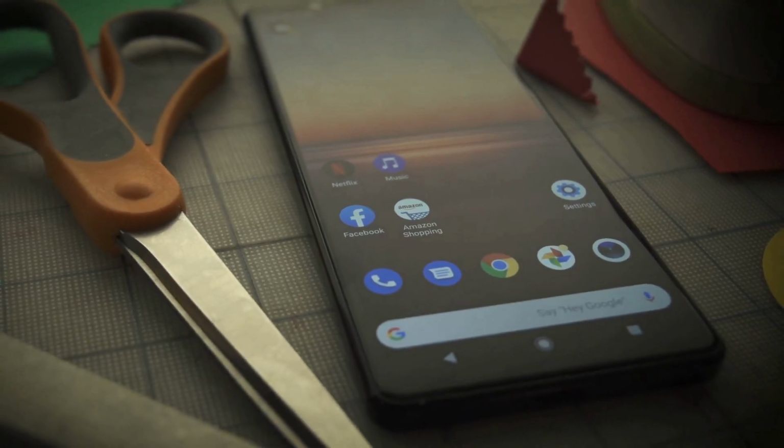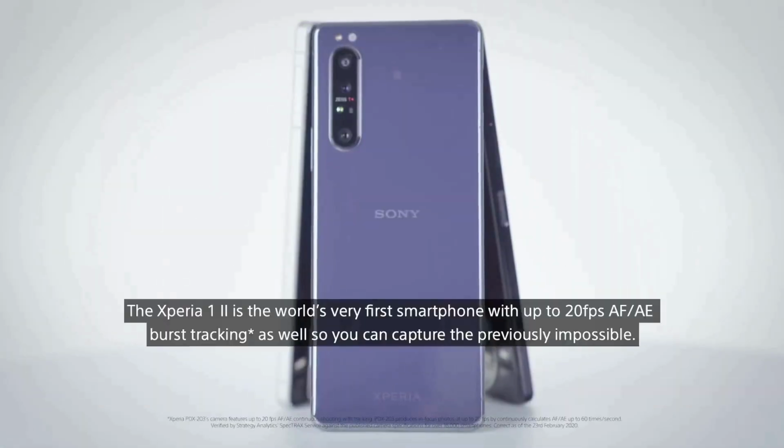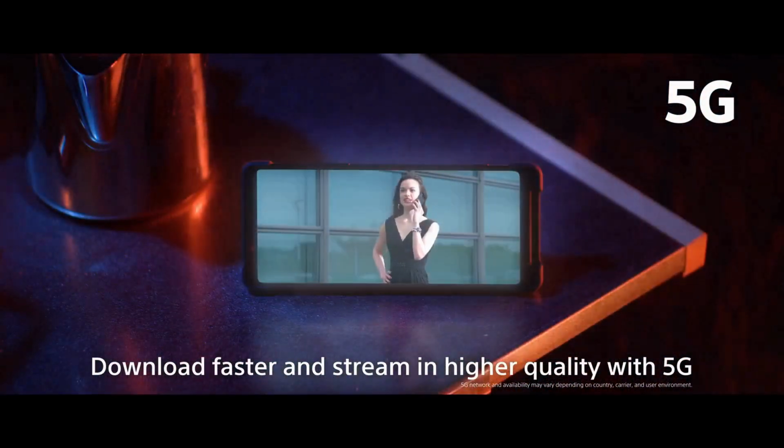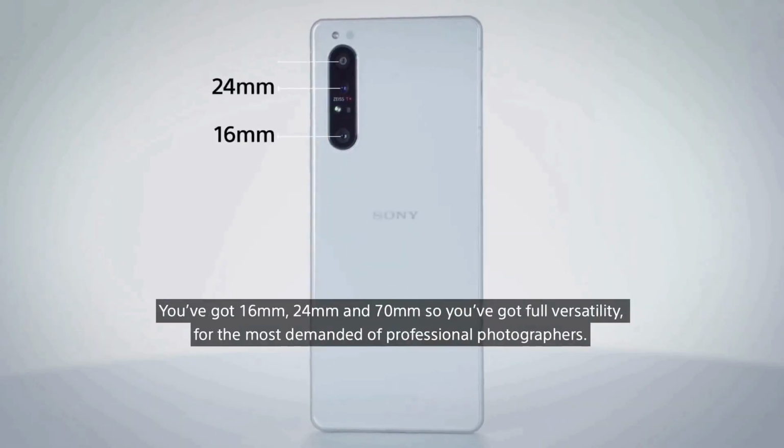Storage-wise, you have got 256GB of space to play with here, and that's expandable with a microSD card. 5G is one of the big talking points of Xperia 1 Mark II. There's no 4G only variant of this phone. The camera is another area Sony's put a spotlight on.